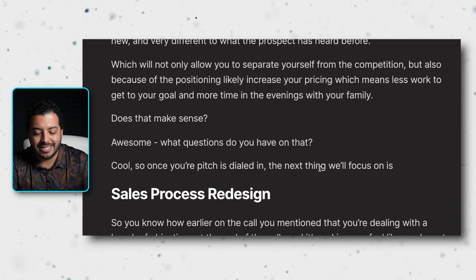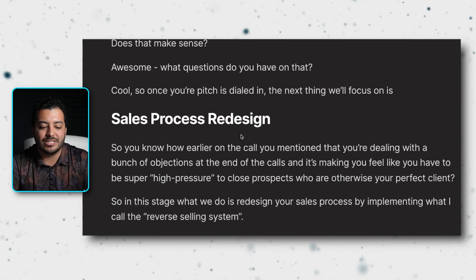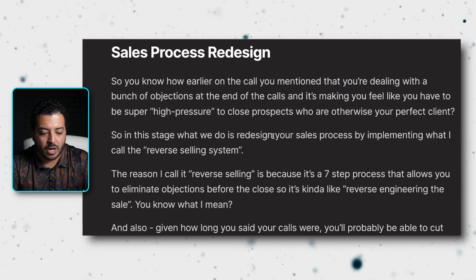Once your pitch is dialed in, the next thing we'll focus on is your sales process redesign. I don't think I'll go through this entire thing because this is very specific to a specific offer, but just understand that you can go through this document, copy and paste it, and change it based on your specific offer. What you're doing is showing them what this thing is, how it's going to help them, and understanding that it's a simultaneous explanation of why everything they've tried in the past hasn't worked and why this is going to be different.